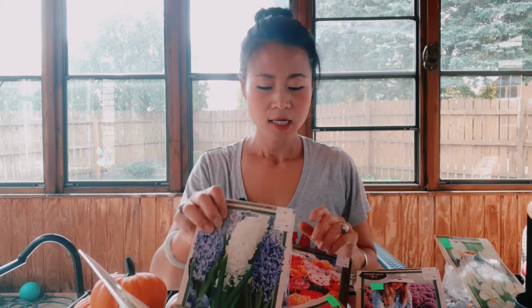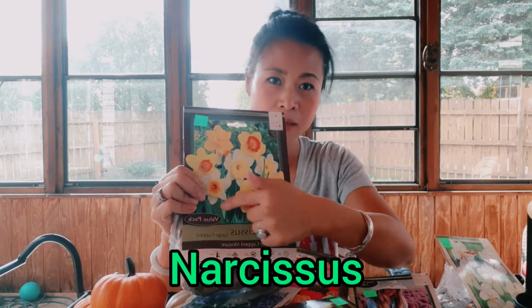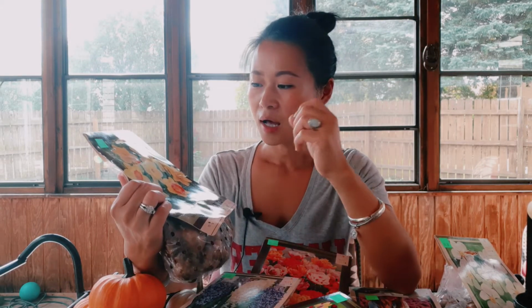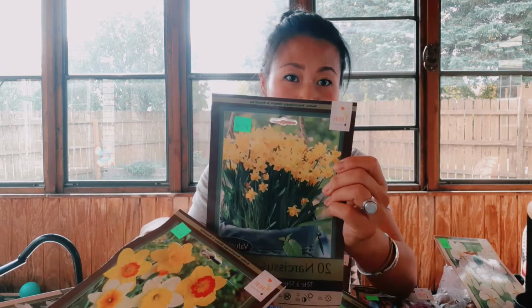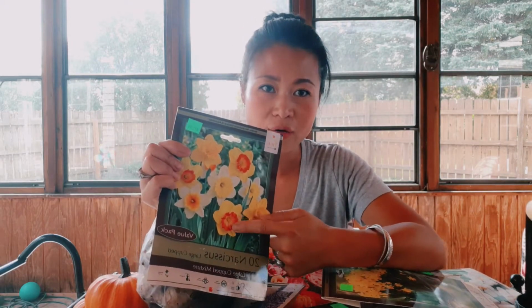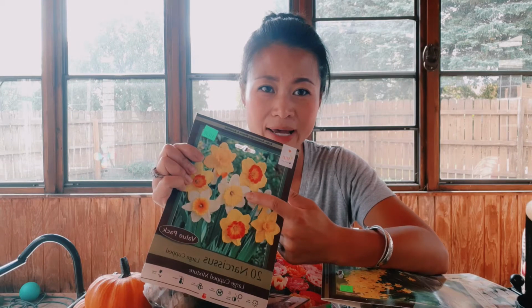Other than that, we have narcissus. A lot of people are very familiar with narcissus. Mostly they are all yellow toned. So you have your really baby yellow colored, bright yellow. Sometimes they are straight yellow like these, or sometimes they have an orange and a red eye in it. The petals can be anywhere from light yellow to white.